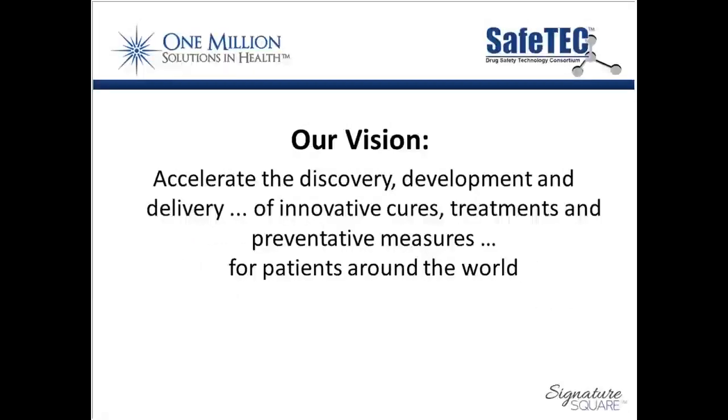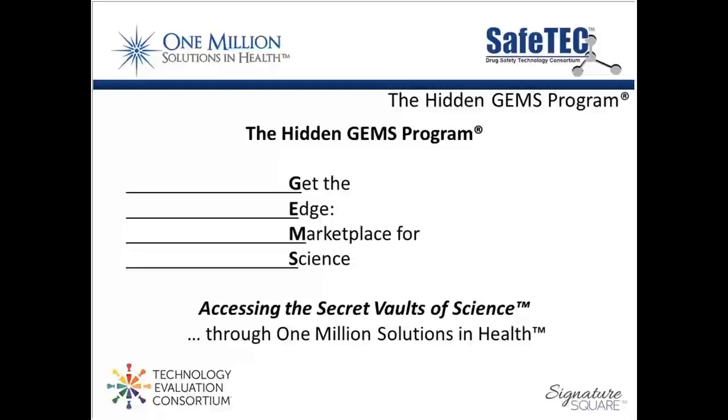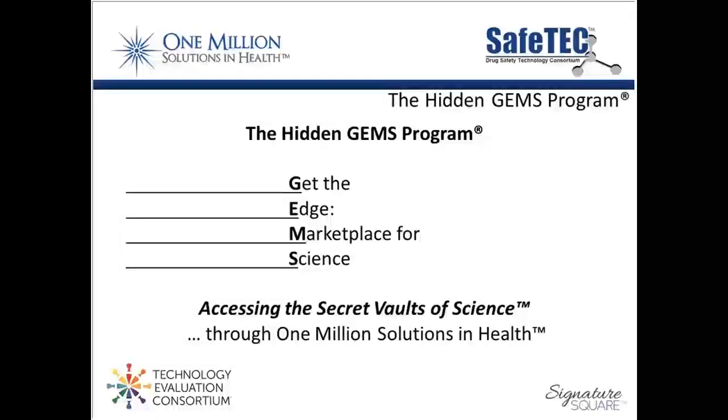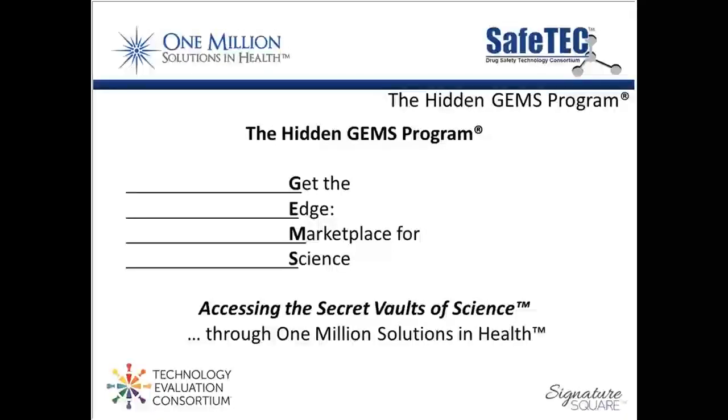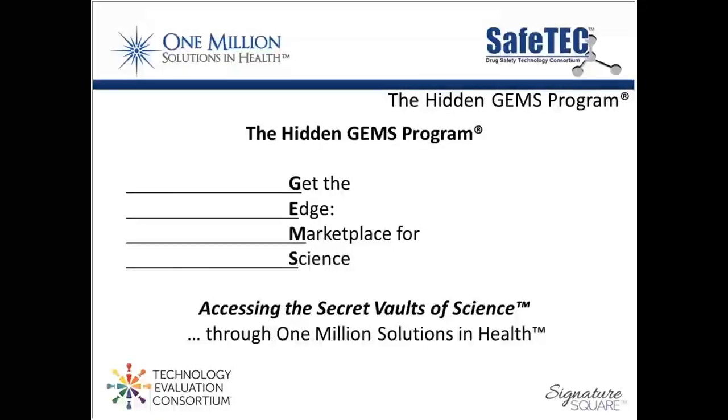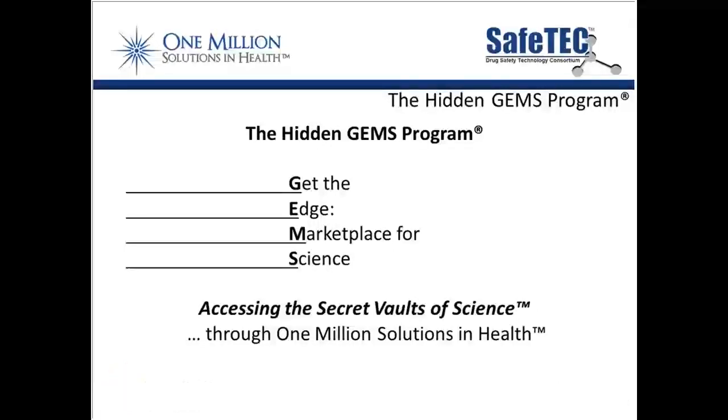Our vision is to accelerate the discovery, development, and delivery of innovative cures, treatments, and preventative measures for patients around the world. And we basically have what we call a Hidden Gems program. We're helping you, as the people who are in the entrepreneurial world, get the edge in our marketplace for science by bringing you this science more quickly, like the science we're bringing you today from the NIH.